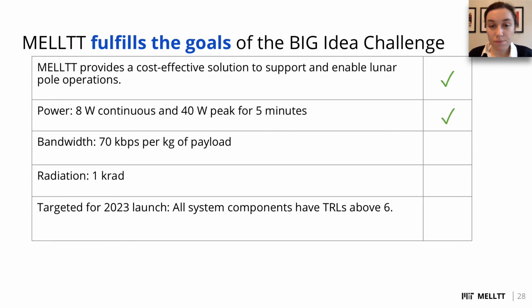We transmit data to our control center at a bandwidth of 70 kilobits per second per kilogram of payload, and the components selected for the lunar system are rated to 1 kilorad of radiation. Our current test plan and path to flight set the goal of having all system components rated to TRL 6 or above, ready for launch in 2023.